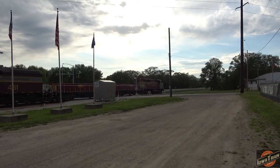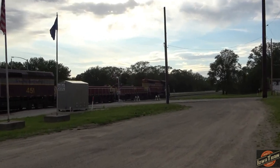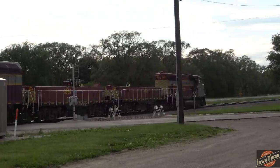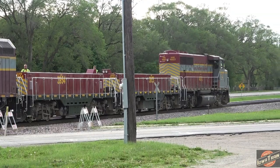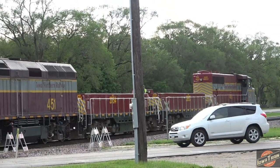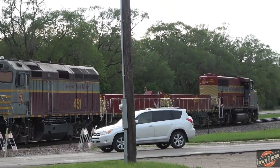Iowa Train Videos here in Waterloo, Iowa. Got the Iowa Northern. They're doing a power move right now, going from Waterloo A yard, Waterloo West, into B yard right now.